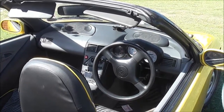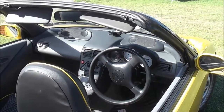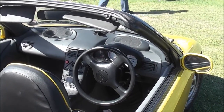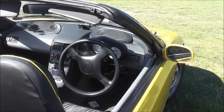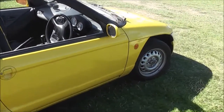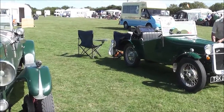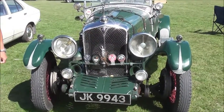A couple of years after mine came out, they brought the 1.3 out. They're bringing a new one out like this, but I've been to the Honda dealers about it and they don't know what it looks like yet. I'm guessing it'll be a lot of money. Nice to see it. Thanks. This one has only just come in, with about an hour to go from the end of the show.